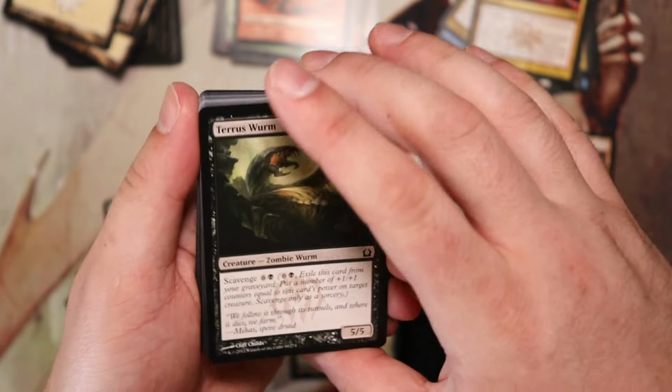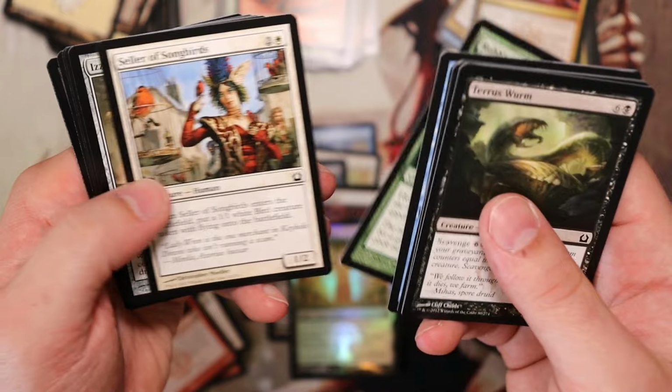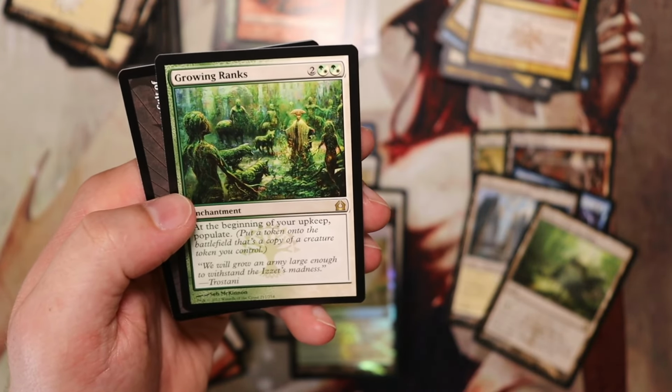I mean, the Gatecrash box got a foil, shoot, what was the angel? A $70, $80 foil angel in that other one. We got Growing Ranks, at the beginning of your upkeep, Populate. Great for token decks.